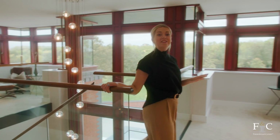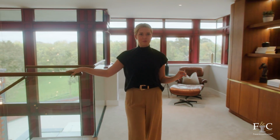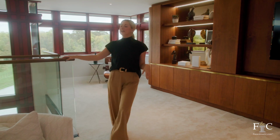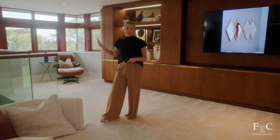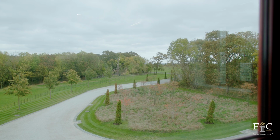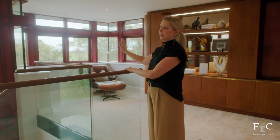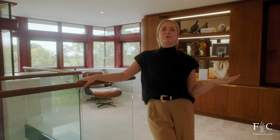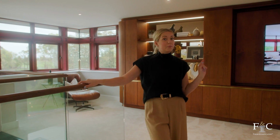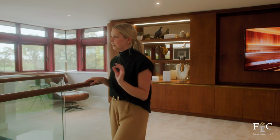Okay, so now we've made it up to the second floor of the property and we're in this beautiful study. This room really makes the most of the views on offer. Out the front here, we've got the sweeping driveway, a beautiful wooded area. I just love being this high up in the property. It feels like a penthouse suite. And just like a penthouse suite, we've got beautiful interiors.